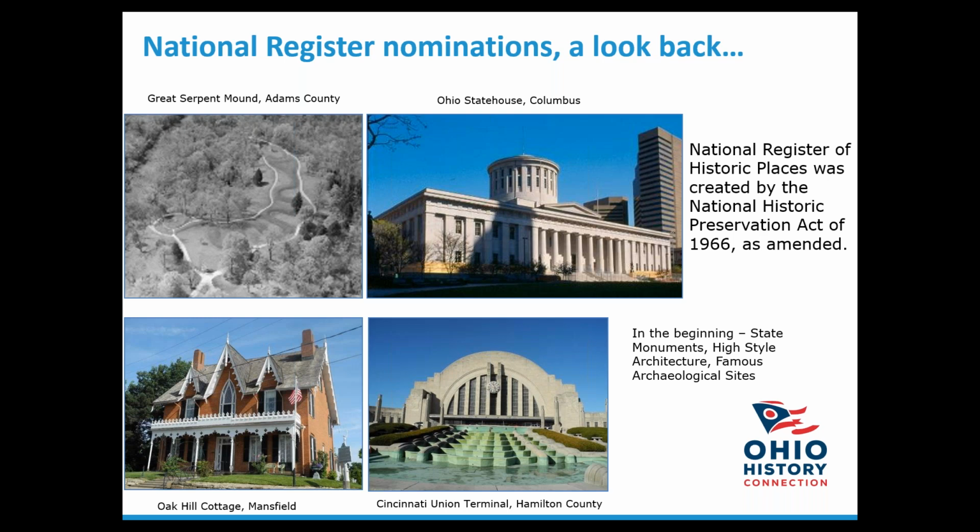I grabbed some photos that you can see on the slide as examples. So Serpent Mound, the State House, Union Terminal, Oak Hill Cottage in Mansfield. That one might not be as widely known, but you can see it's a beautiful example of Gothic Revival. So all of these properties are no doubt significant in our history in Ohio and no doubt deserve to be listed on the National Register.